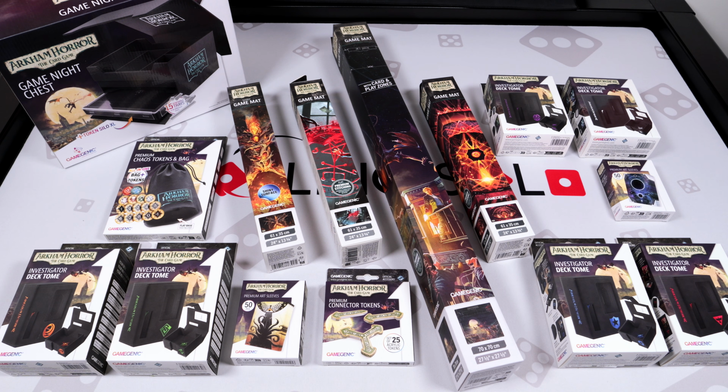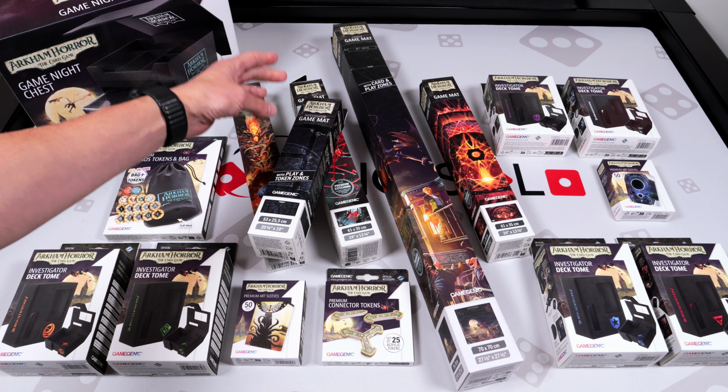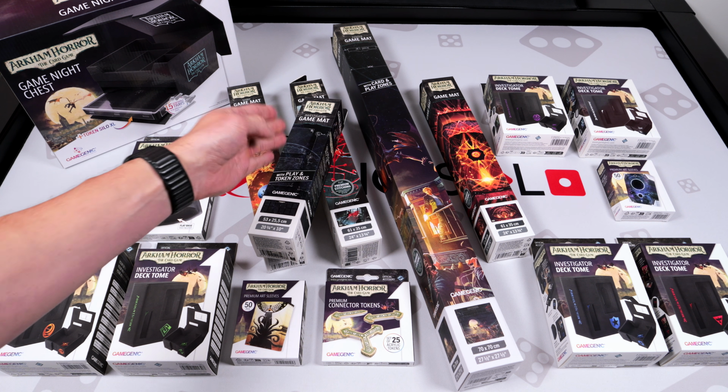Now, as many of you know, I love using neoprene mats, so I've got all the neoprene mats here, but there is one not currently pictured, and that's this one right here, the Investigator game mat. This is a smaller play mat specific to be used with the Investigator, giving you a place to place the Investigator's cards and everything, all watermarked, which is really nice. We'll take a look at this too.